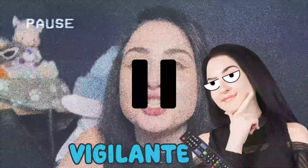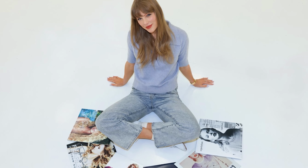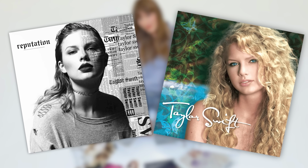But before Reputation TS could be fully realized, something big happened. Taylor gained ownership of her masters, which meant that the re-recordings of Reputation and Debut were put back on the shelf, at least for now. But more on that at the end of the episode.